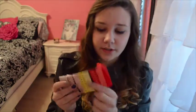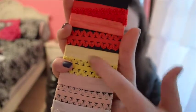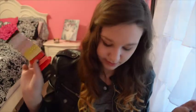Okay, bye now. And next, for kind of random stuff I got at Forever 21, and the list goes on. I got two hair-related products. The first thing I got are these cute little hair ties. They're the little ribbon ones, and some of them have lace here, and then some are just regular. They were only $1.80, so I definitely picked these up.